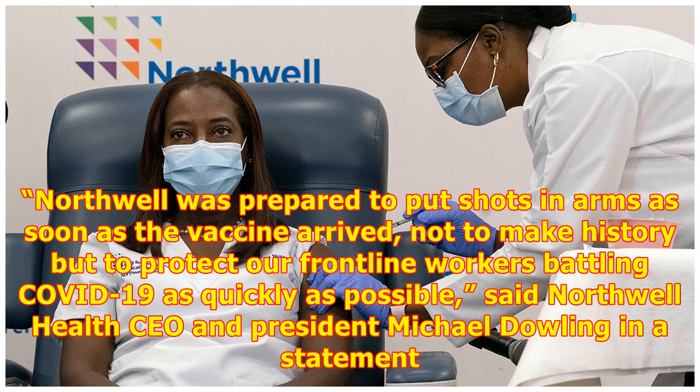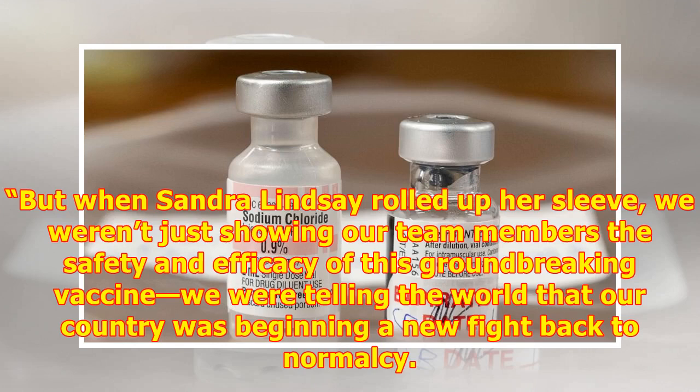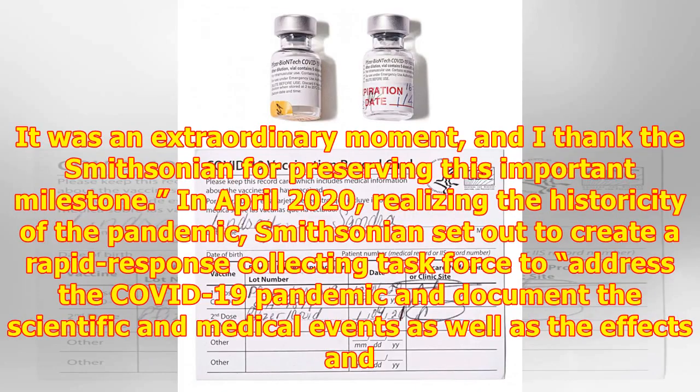Northwell was prepared to put shots in arms as soon as the vaccine arrived, not to make history but to protect our frontline workers battling COVID-19 as quickly as possible, said Northwell Health CEO and President Michael Dowling in a statement. But when Sandra Lindsay rolled up her sleeve, we weren't just showing our team members the safety and efficacy of this groundbreaking vaccine, we were telling the world that our country was beginning a new fight back to normalcy. It was an extraordinary moment, and I thank the Smithsonian for preserving this important milestone.